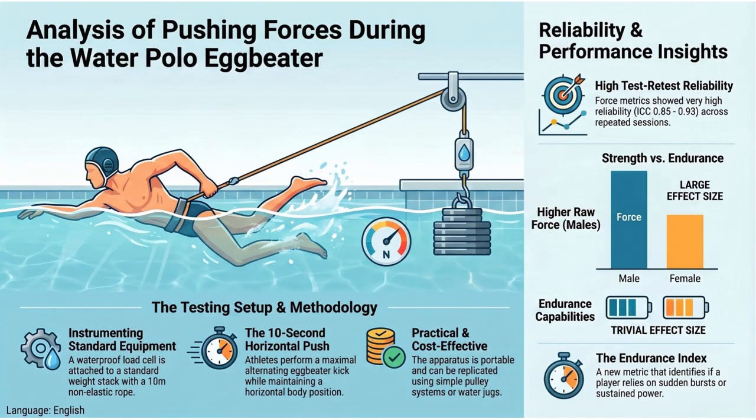It's a very clean setup. And to test the validity of this setup, they brought in 33 Canadian national team players. That's a solid sample size for this kind of study. It is, and a highly elite cohort, too, consisting of 19 males and 14 females, ranging from the junior to the senior national levels. And, to ensure the test mimicked reality, they used a sex-specific, standardized resistance on the weight stack.